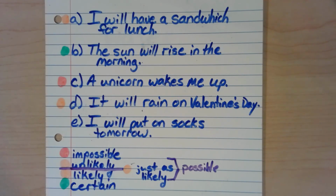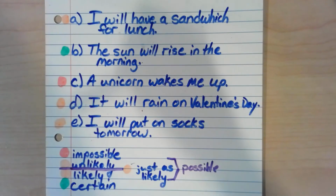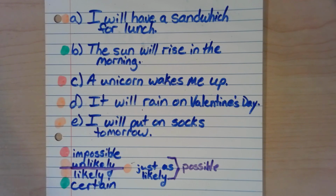Is it certain? 100%? Oh. Okay. I'm going to go with likely. It's not 100% certain. I didn't put on socks today. I wore flip-flops because I did some gardening. Okay. I'm happy with likely.